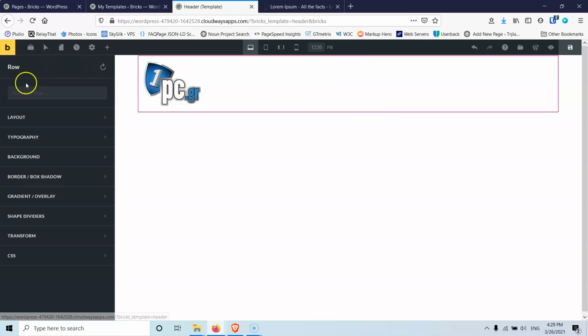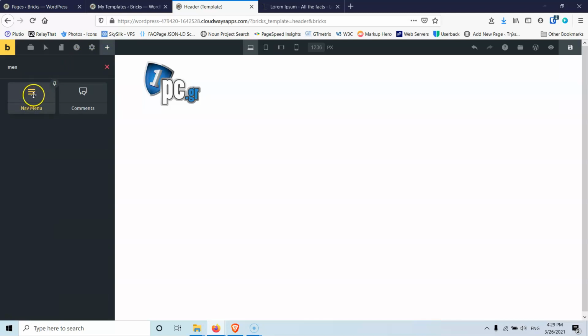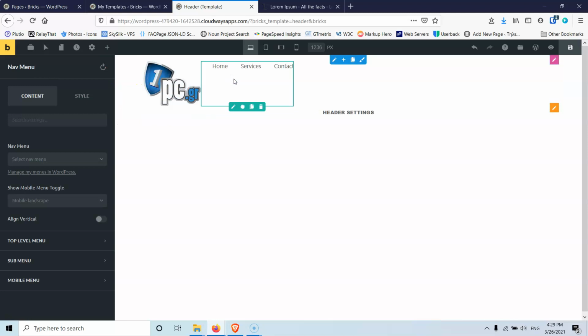So next we're going to upload the menu. Let's go into the plus icon and we're going to type here menu, and we're going to find the nav menu. I'm going to drag and drop it next to that, and as you can see it went straight here. Now remember that I can also create two columns, and I can do one for the logo and the second one for the menu, but there is no point for me adding columns just for two elements. If you want also to add buttons, or if you want to add other things inside the header, then go ahead and add columns, add rows like divs or anything else, so you can style it. But for me, since I'm only using this header to upload two elements, I'm not going to use any columns.